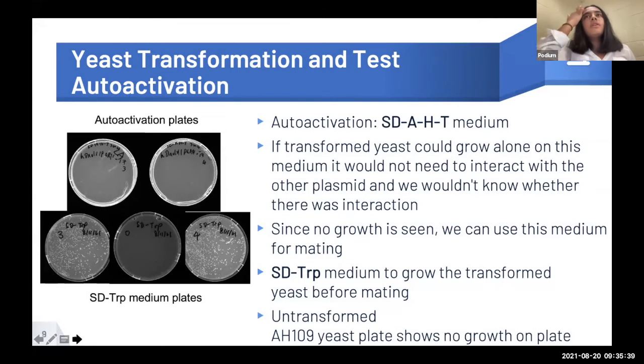We also had to test for autoactivation because the way the screening process works, if the yeast grows without being mated, then we will never know whether it has mated or whether it grows on its own. So the top plate is grown on SD-3 medium, which means that it doesn't contain 3 of the essential amino acids that yeast needs to grow. And if we plate the yeast with the plasmid on this medium, but not mated with the protein library plasmid, and it grows, then we know we can't use this for screening because it grew without mating. However, as you can see on the top 2 plates, no growth has occurred.